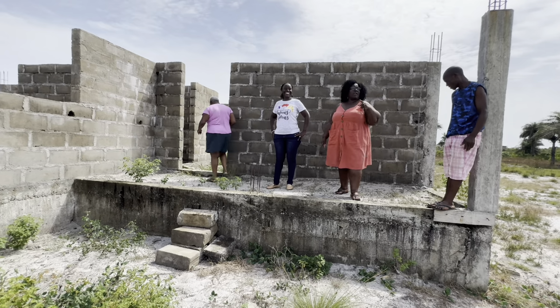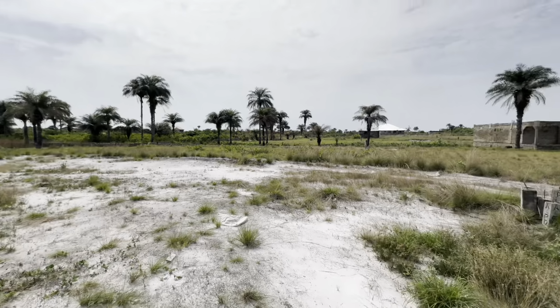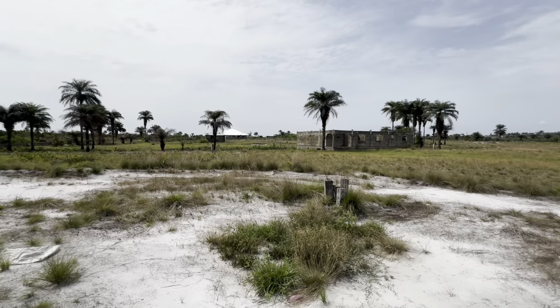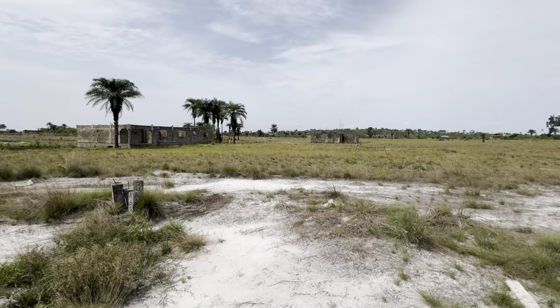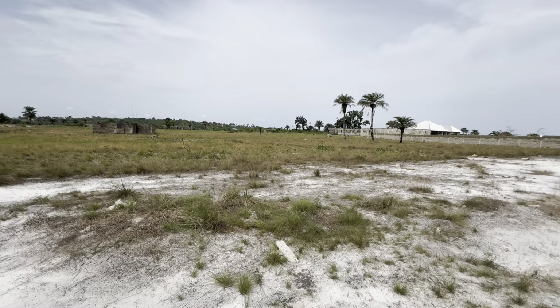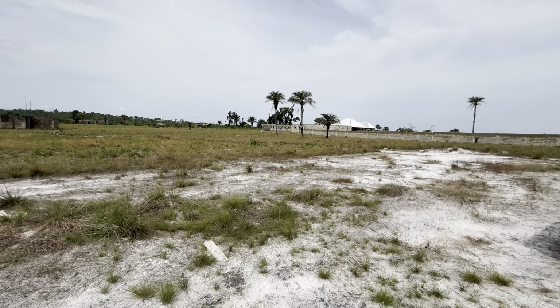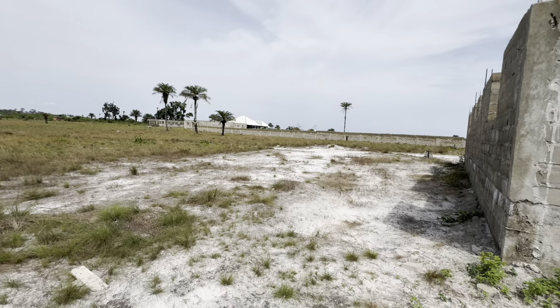All right. So if you want to turn the camera around a little bit and show them some of the development that's going on in Benstown, the projects and stuff that's going on. A lot of people are building. Show the little fence there, so they can see. Four degrees of land.